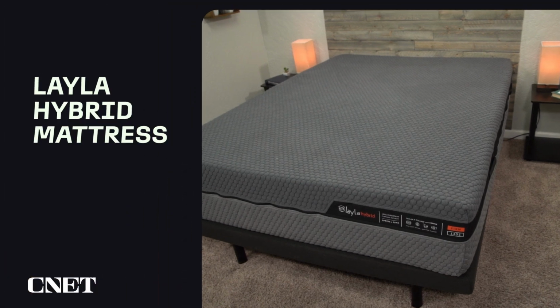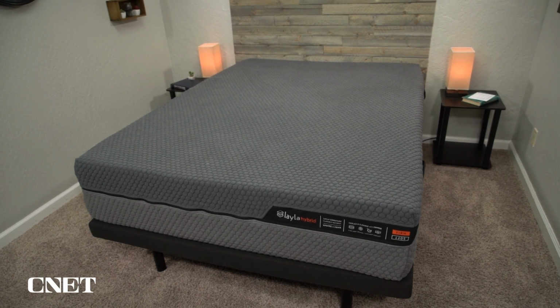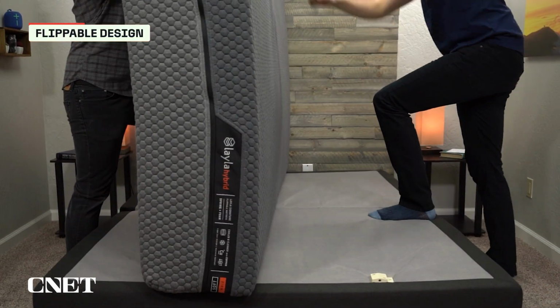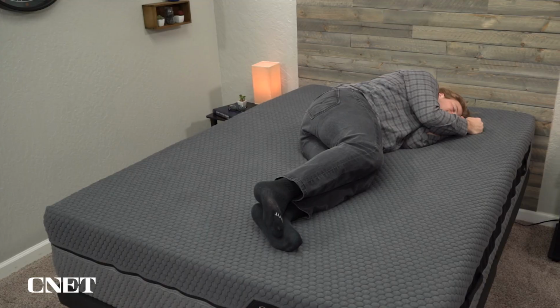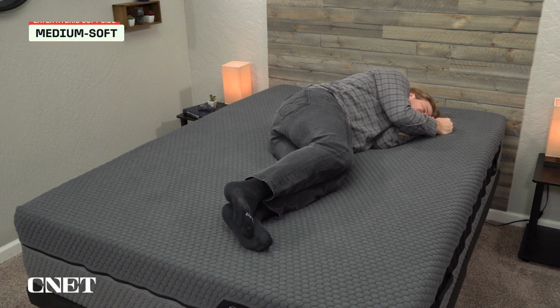Next up, we have our pick for the best hybrid mattress for side sleepers, and that's going to be the Layla Hybrid. This bed is actually flippable, so you have 2 different firmness options in one mattress. That soft side is going to be very nice for side sleepers. It's extremely plush. It's around a medium soft on our scale, which means it's going to do a really great job at offering a ton of pressure relief for your hips and shoulders. According to our Mattress Masher 9000 firmness testing device, that soft side is around a 3.1, which is smack dab in that medium soft range.